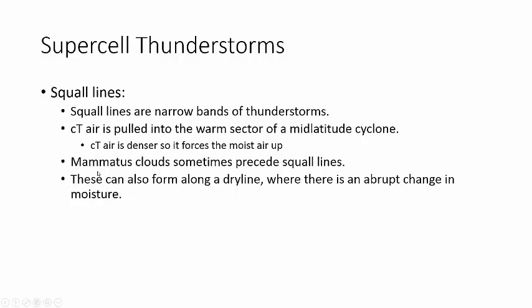Now, sometimes you see mammatus clouds. We talked about mammatus clouds, right? And they'll come just before the squall line. So if you ever see a mammatus cloud, get inside quickly.